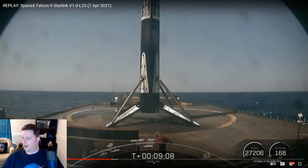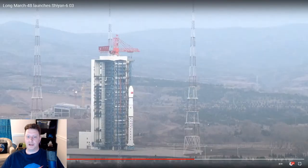Then on Thursday, a Chinese Long March 4B rocket launched the Xi'an 603 satellite from Taiyuan Satellite Launch Center.